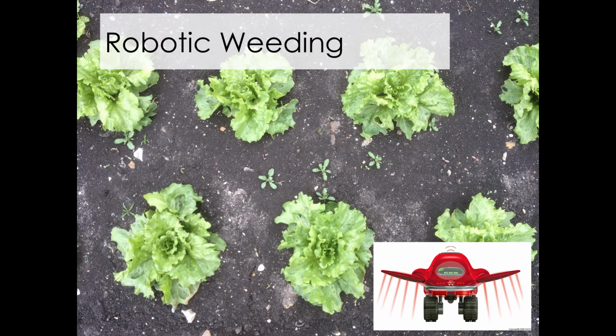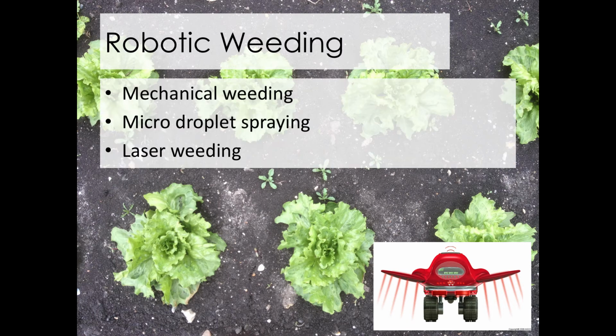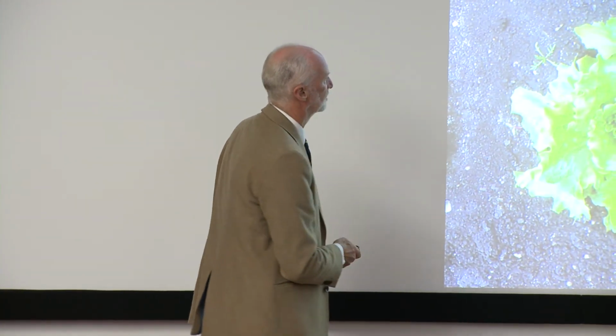So let's come on to how to kill plants. So here we've got obviously lettuces here, and these are the weeds that we now need to control. And there's lots of different ways we can kill plants: mechanical weeding, microdroplets, laser weeding.